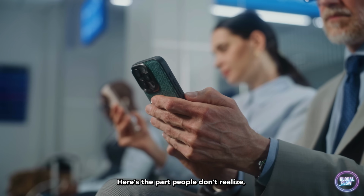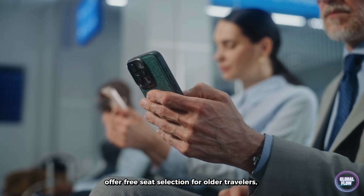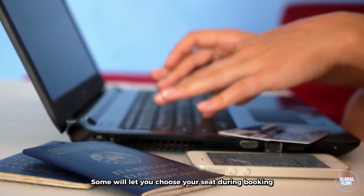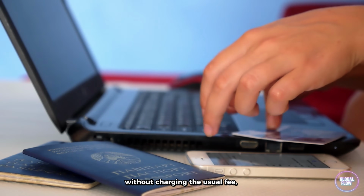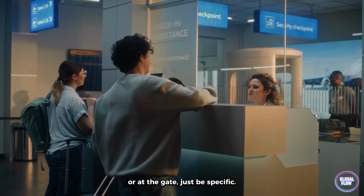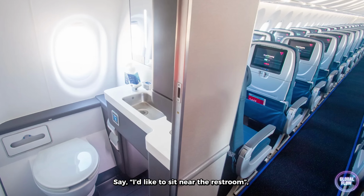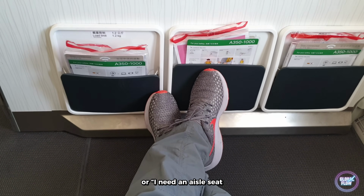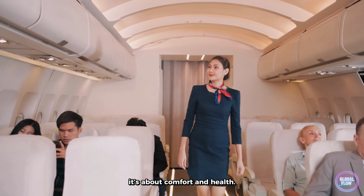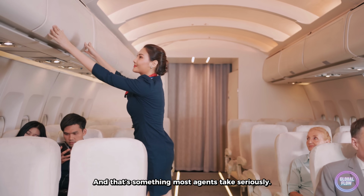Here's the part people don't realize. Many airlines offer free seat selection for older travelers, especially if you book by phone or request mobility support. Some will let you choose your seat during booking without charging the usual fee. Others may help you adjust your seat at check-in or at the gate. Just be specific. Say, "I'd like to sit near the restroom," or "I need an aisle seat because I stretch my legs often." It's not about preference, it's about comfort and health, and that's something most agents take seriously.